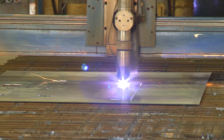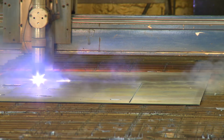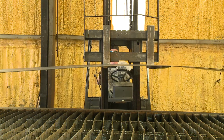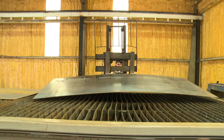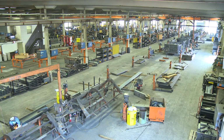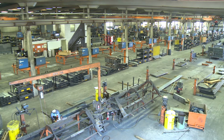At that point, depending on what the demand is, we have several plasma machines that cut out the metal. Saves a lot of time. You don't have to punch holes and get your hands involved in it more than that one time of loading it on the plasma table. From there, it goes to the fabrication shop where it's bent, formed to whatever the desired specification is, and makes its way onto the bodybuilding line where it's constructed into the finished unit.